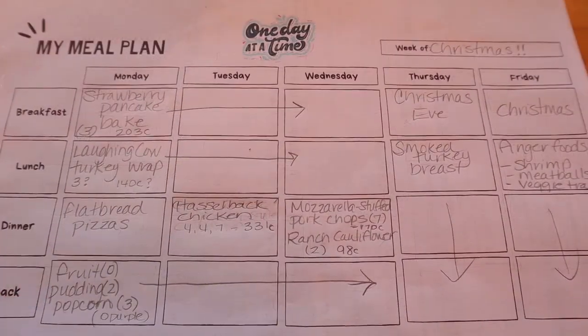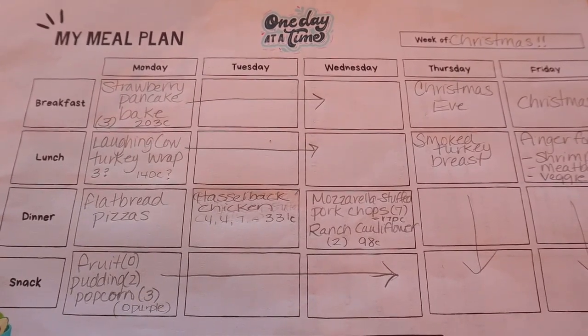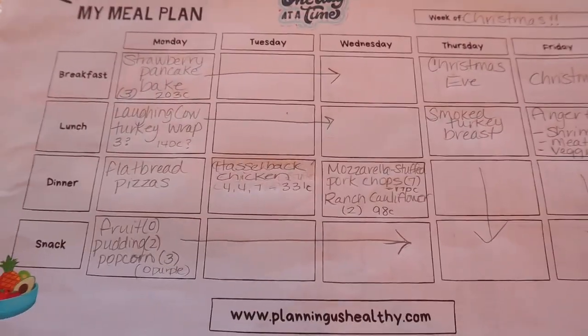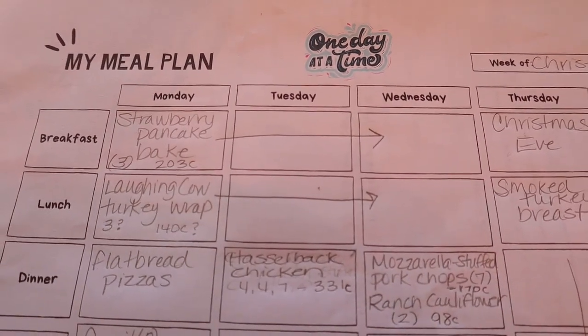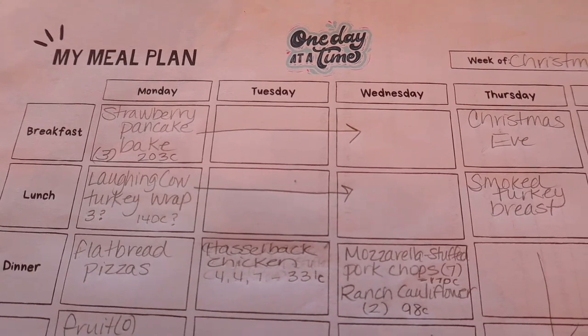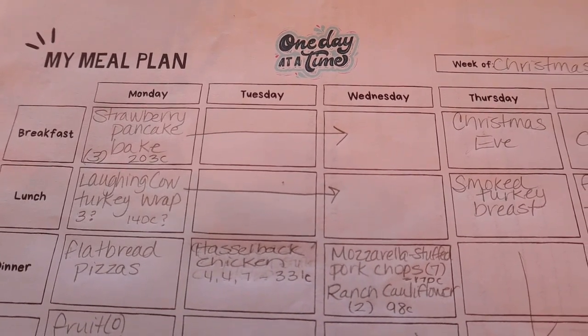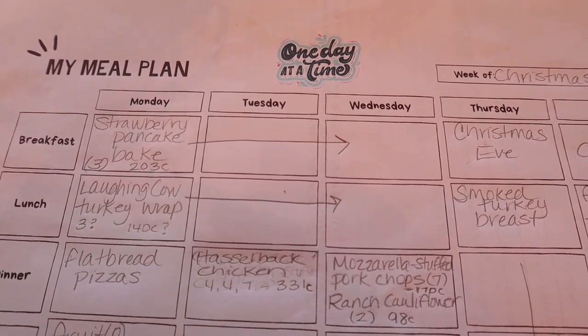With it being Christmas week, it's very possible some of this can change. I think the breakfast and lunch is probably going to be the same, but I'm just not sure about my dinners. So this week for breakfast prep, I'm going to do strawberry pancake bake. I think what I'm going to do is just use my blueberry pancake bake, and instead of blueberries, I'm going to replace it with strawberry. Very easy, super simple to do.